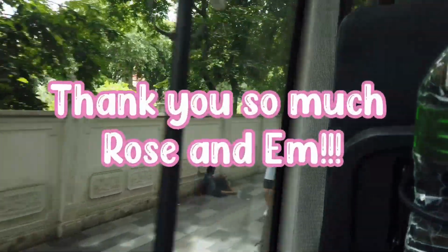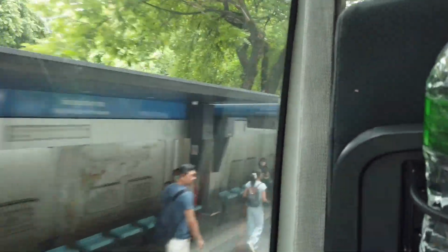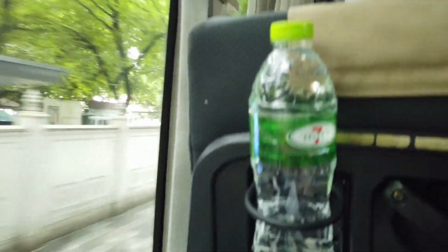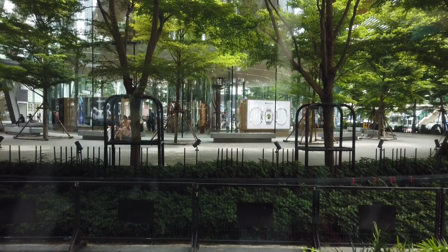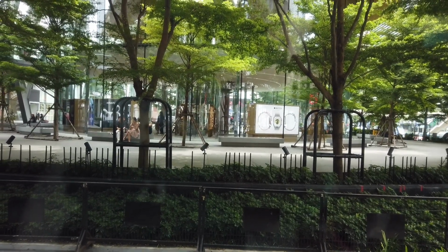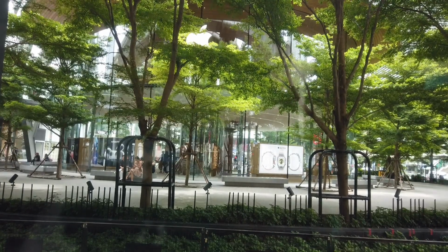We had Rose and M as our tour guides. M did a great job of giving us background information about Ayutthaya while we were traveling to our first destination. But my husband and I couldn't help but have sleepy eyes from staying up late the night before. So even before we arrived at our first stop, we fell asleep.